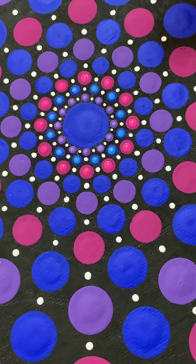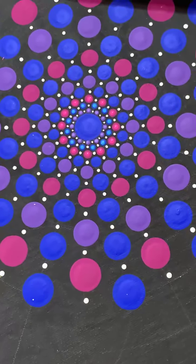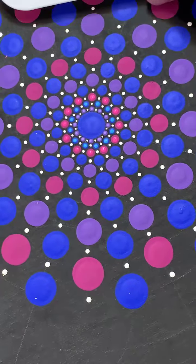Okay, so now I'm going back to my blue, and I'm going to just pull you out a little bit farther so you can see. It's fun to watch this from a little bit farther back.